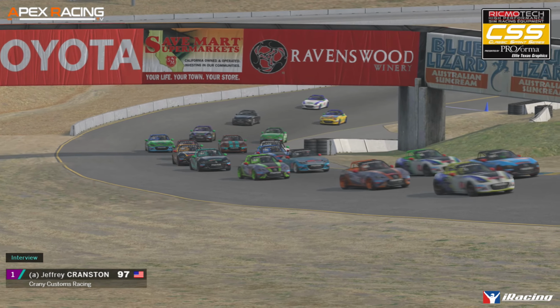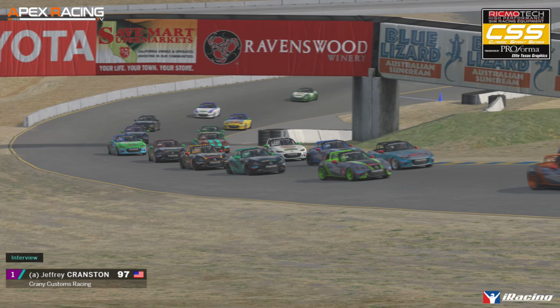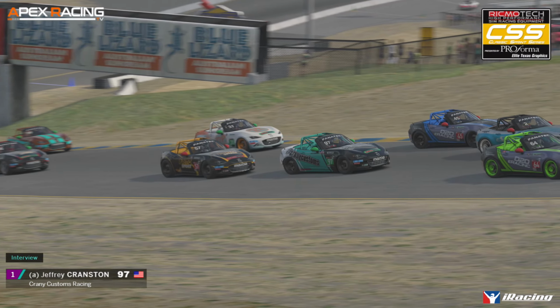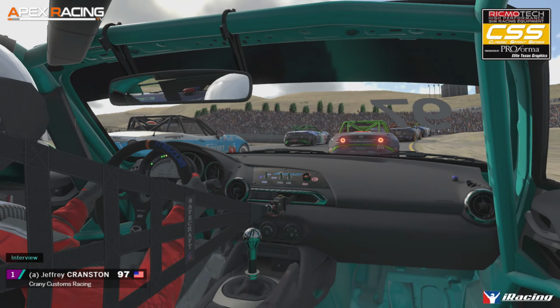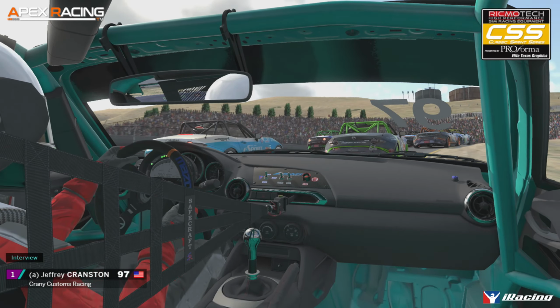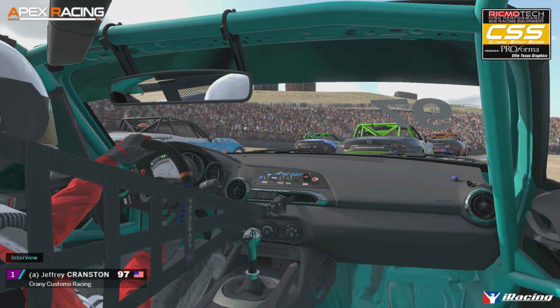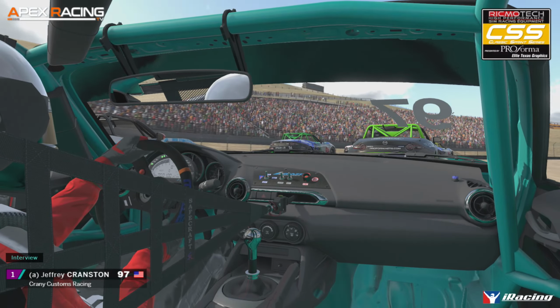Definitely. This track, it'll bite you. That curbing's slippery. It'll get the rear end out on you, so you really got to hit your marks, be easy on the throttle, and take advantage of others' mistakes. That seems to be where I make my best moves, and vice versa.